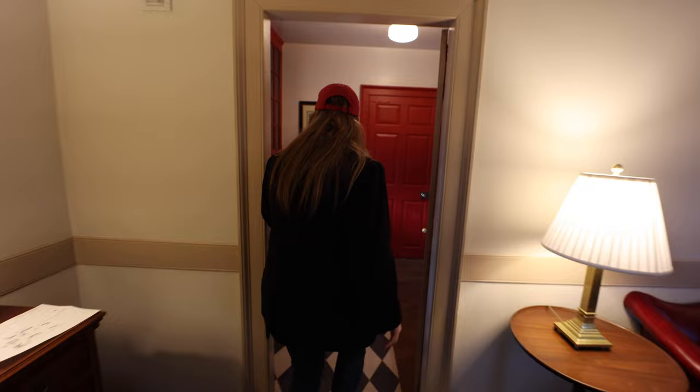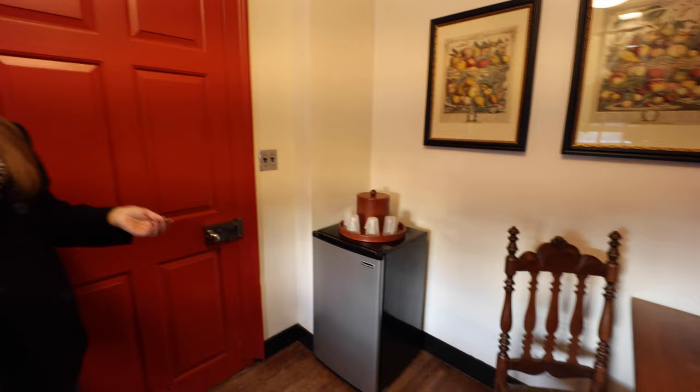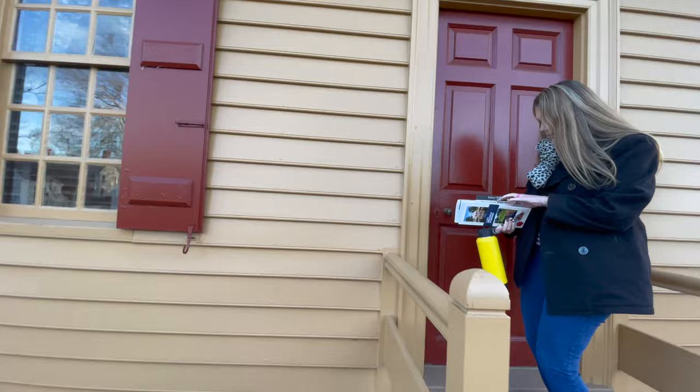But this is the little kitchen. It doesn't look like there's any burners, but there's a microwave and a coffee machine. So they serve breakfast at the Williamsburg Inn. So you saw how close we were. You'll just have to walk out in the morning and go have breakfast over there if it's something that you want to cook and make. But this is the back door and it's locked. Your key will not work for the back door. You need an old key to get into the back door. So don't try that, because I did and it didn't work.